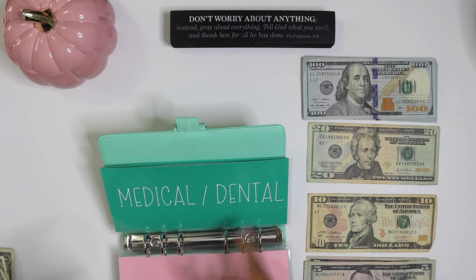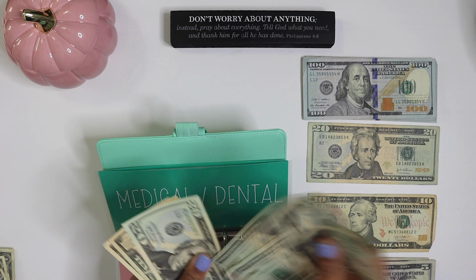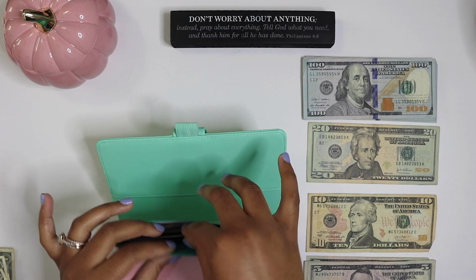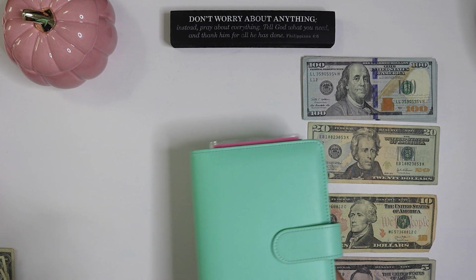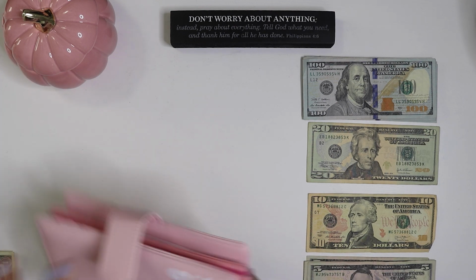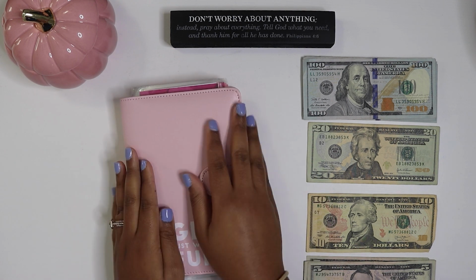Medical dental is not getting anything. It has 20, 40, 60, 70, 80, 85, 90. I went to the dentist and didn't have any cavities last time. And you know, for annual checkups with insurance, you do not have copays, or at least I don't. So I did not have to take out of that, but I will need some allergy medicine soon. So now we're going to head into our sinking funds.